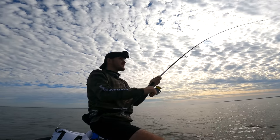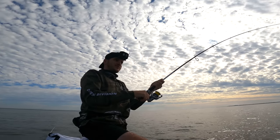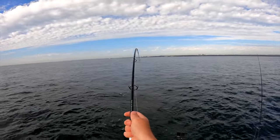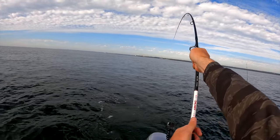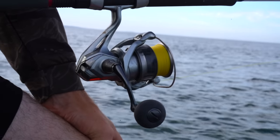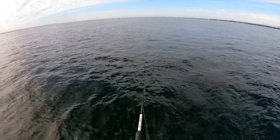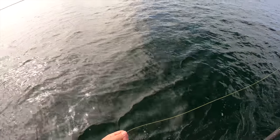Only got a little 4,000 reel on here, and the handle is like bending when I'm winding it. Once it goes under the boat, it's gonna get really heavy. It's just swimming against the current. Gone. Too heavy to bring in.